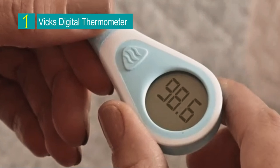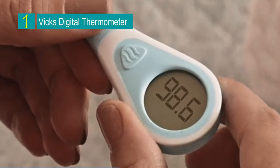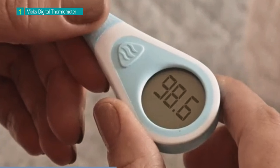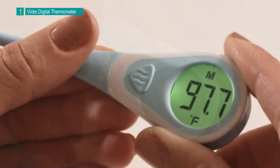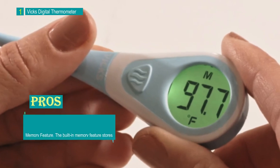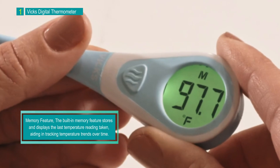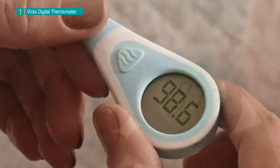Number 1. VIX Digital Thermometer. The VIX SpeedRead V912 US Digital Thermometer is a versatile and reliable temperature measurement device designed to provide quick and accurate readings for individuals of all ages. With a focus on convenience, accuracy, and ease of use, this thermometer offers a range of features to cater to the needs of the whole family.